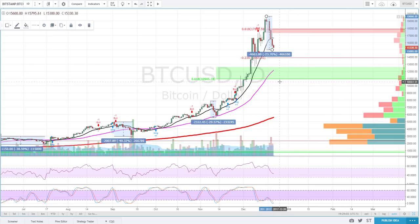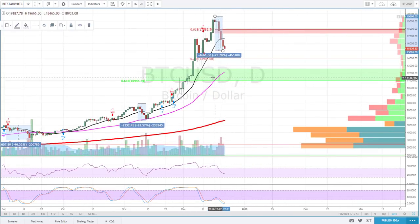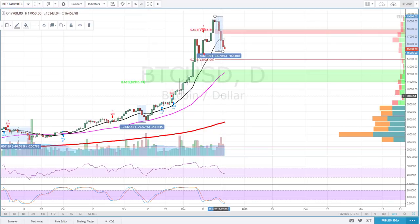So the question is, are we done? And I don't, the 4 hours certainly gave us enough volume, but I'm not seeing that. I got to see that break on that trend line, and right now I just don't see it. So now that brings in the question, how low can we go?